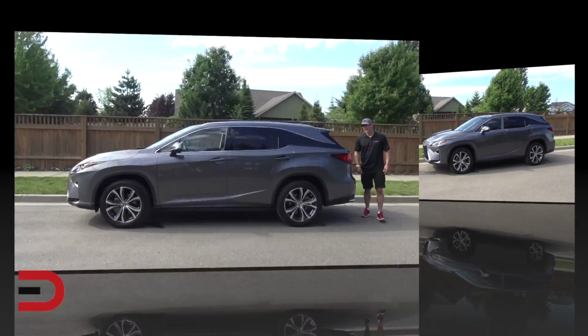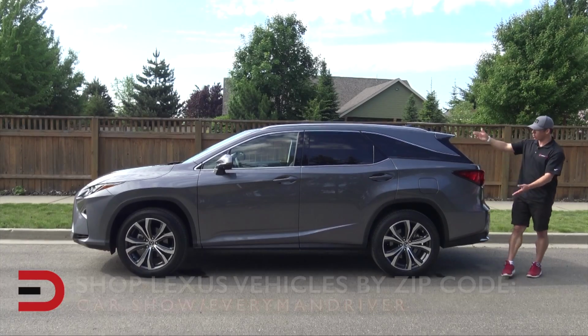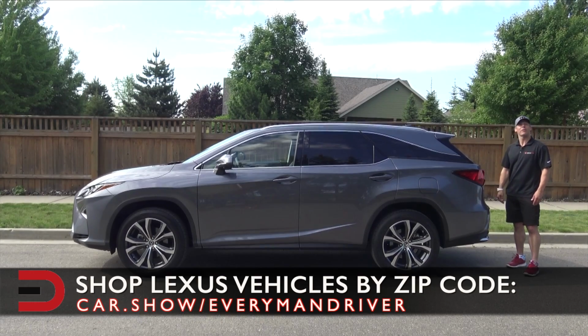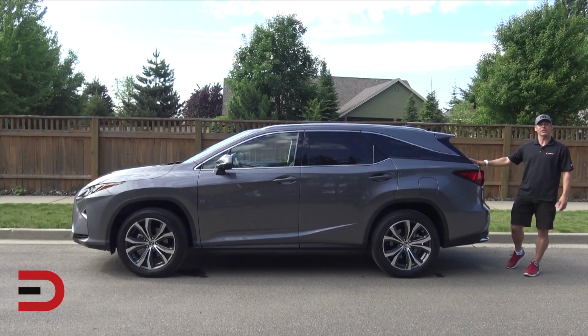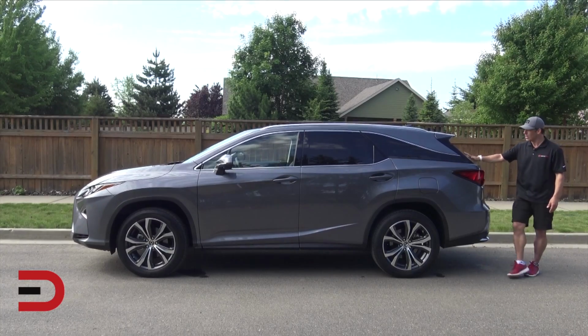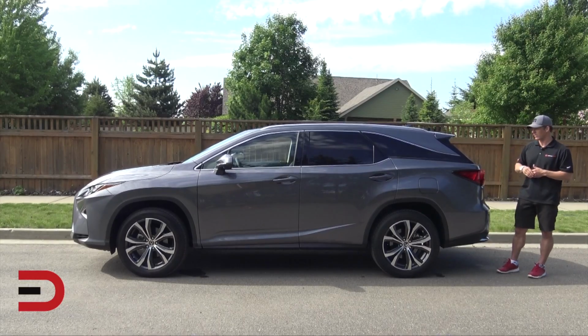Let's get started. Number 1 is the L, which stands for longer. This vehicle is 4.3 inches longer than the standard 350, but same wheelbase, longer to accommodate not 2, but 3 rows of seating. First time ever for the RX to have 3 rows of seating. This has 6 and 7 passenger configurations. We have the 7. And to help with headroom, they've made the tailgate window steeper, a steeper angle to give you more headroom in the 3rd row. I'll give you examples of that in a second.